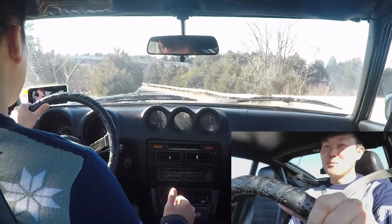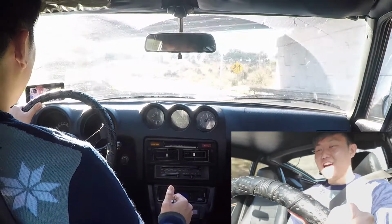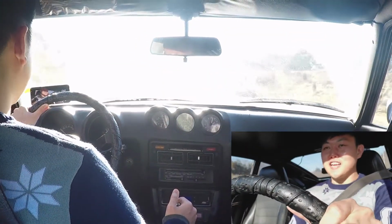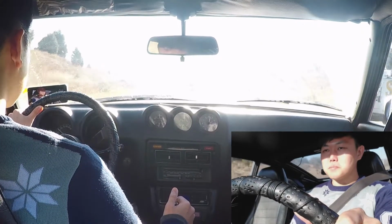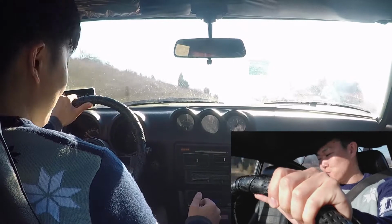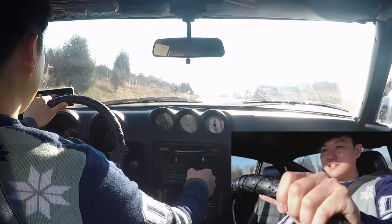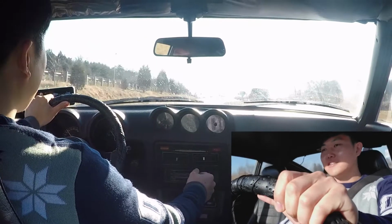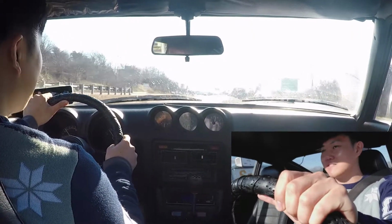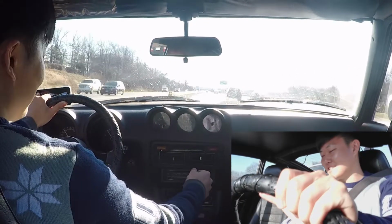I'm having so much fun, but it's not because the ride is nice. And, well, there's no soundproofing in the car. It's definitely loud in here. The heater is just blowing cold air. My rear view mirrors are just flopping around. There's all kinds of rattling in the car. The suspension is soft, the brakes are soft. But I could not care less. This is a good day.